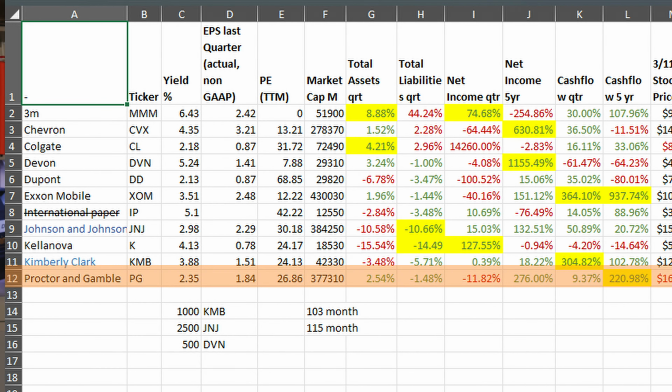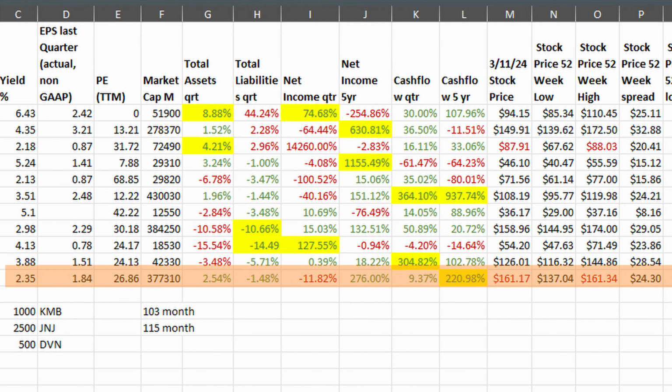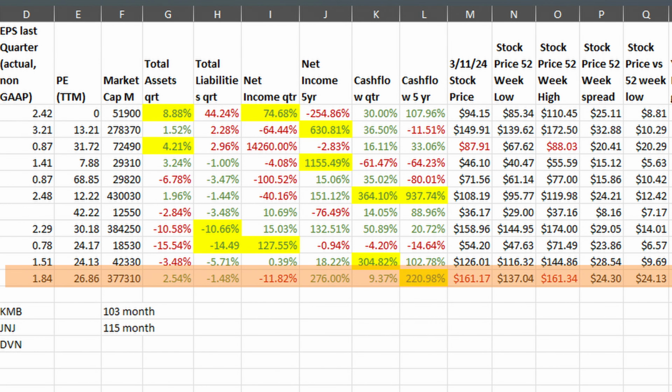The next one on the list that looked pretty good, in fact, it looked amazing, was Procter & Gamble. So Procter & Gamble, these guys, everything, like net income over 5 years, almost 300%. The cash flow quarterly, cash flow over 5 years, everything looks good with their profit margins, the products that they sell. It's a relatively safe defensive company, very similar to Johnson & Johnson in some aspects of the business.